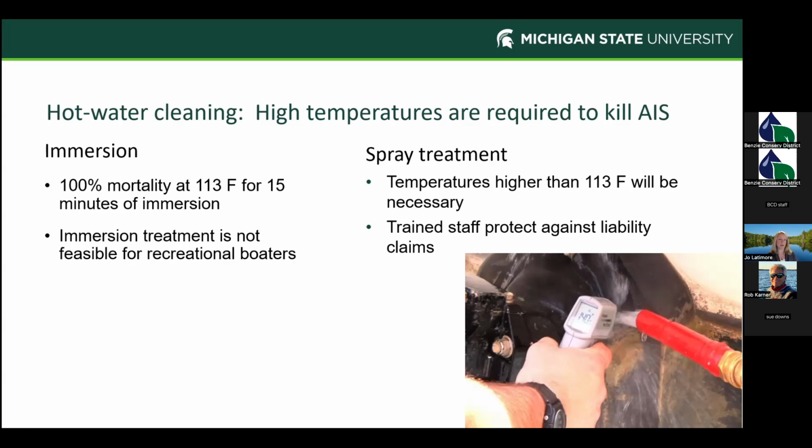So while you might be able to immerse a wetsuit or waders or something like that in hot water for boating, it takes a lot more effort and a lot hotter water to actually kill things like plants and zebra mussel larvae and so forth with hot water. You need to have at least 140 degrees Fahrenheit.